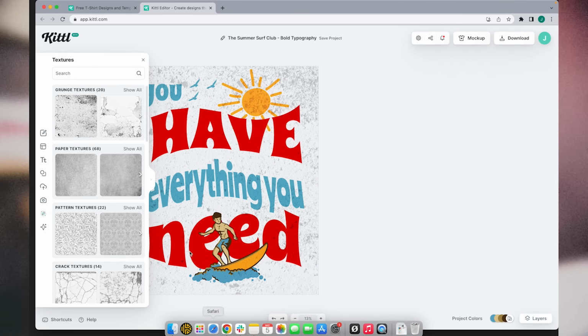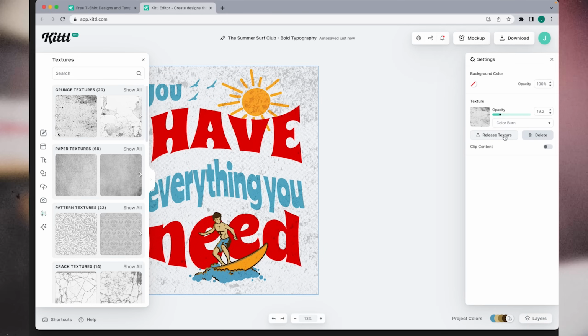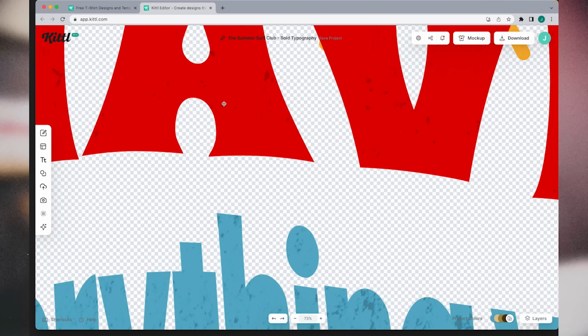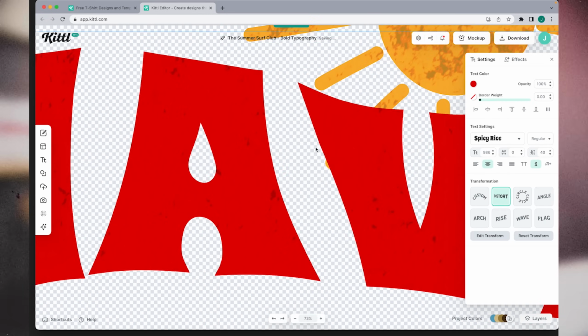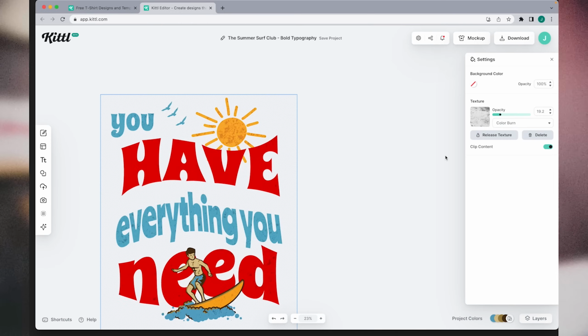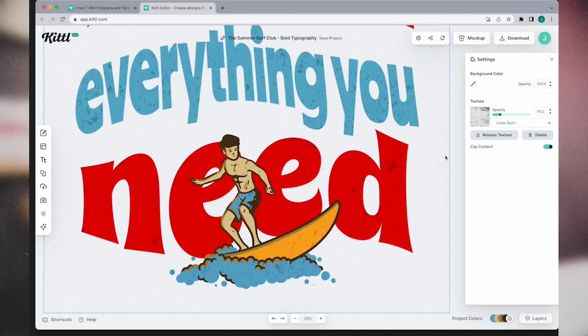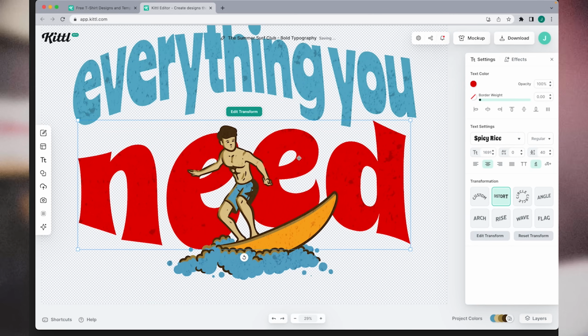And then since it's actually showing on the entire artboard, what we want to do is clip content. By doing clip content, we're actually putting it into the actual words now. We're not keeping it in the whole artboard, it's going into the design. But because Kittl allows you to fully customize all the textures and grunges and colors of icons, you can add almost anything that you can think of.